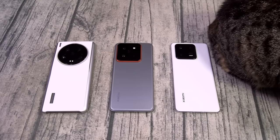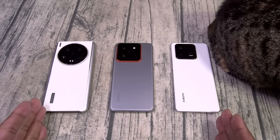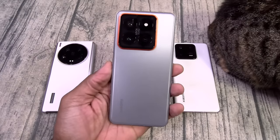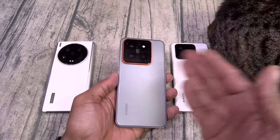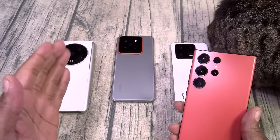Now let me start off by answering the main question everybody been asking me all week. If you got a Xiaomi 13 Pro or a Xiaomi 13 Ultra, should you upgrade? And the answer is no. Unless you just really in love with this titanium build quality, which I am, okay, they're all gonna feel the same. Now if you got a Galaxy S23 Ultra, you're gonna notice the difference in the speed.